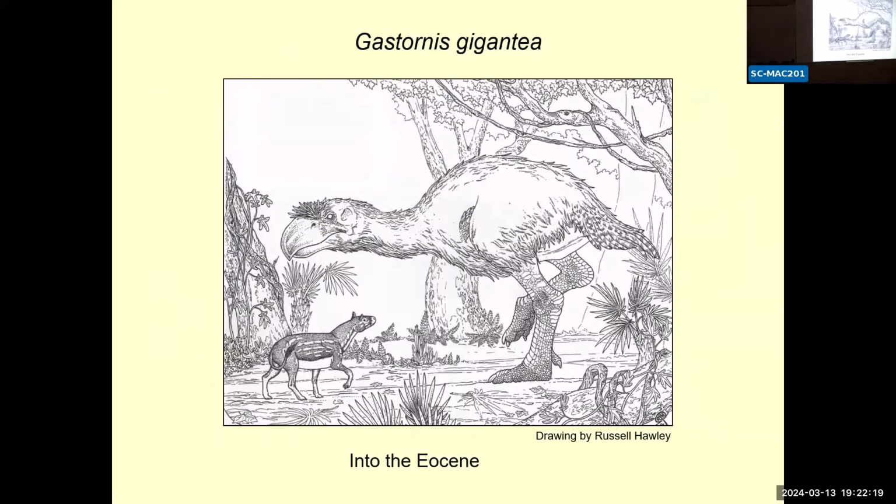Oh, here is Russell, our educator and artist. This is Russell's drawing of a diatryma, also called gastornis, looking at the Eocene horse. And notice the blank look in his eye. Is he looking for food or is he just passing by? I think the jury's still out.